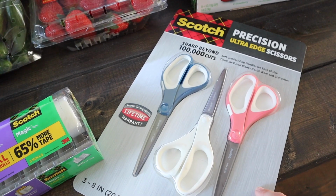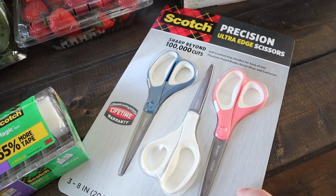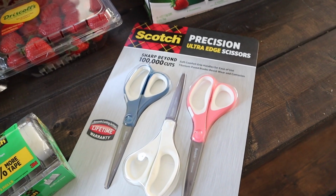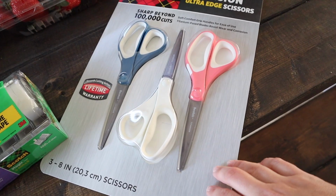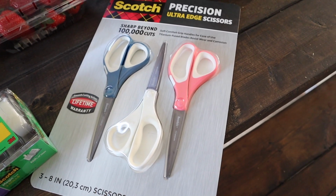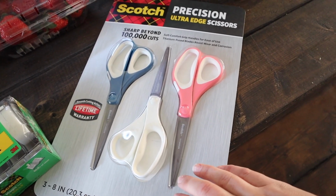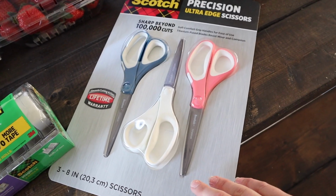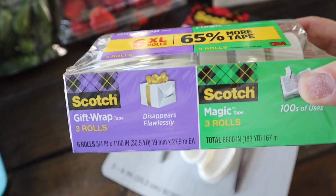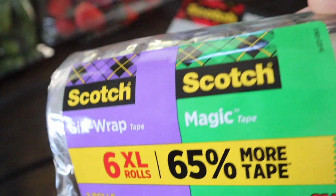It's been years since we bought their scissors, this brand, and they have served us so well. But they're starting to lose their sharpness. I think there was a kid who was staying with us who made a comment about the scissors not being very good. So when I saw that it was on coupon, I decided to go ahead and replace our old ones. It was time, and you've got to have some tape on hand. We were running pretty low.